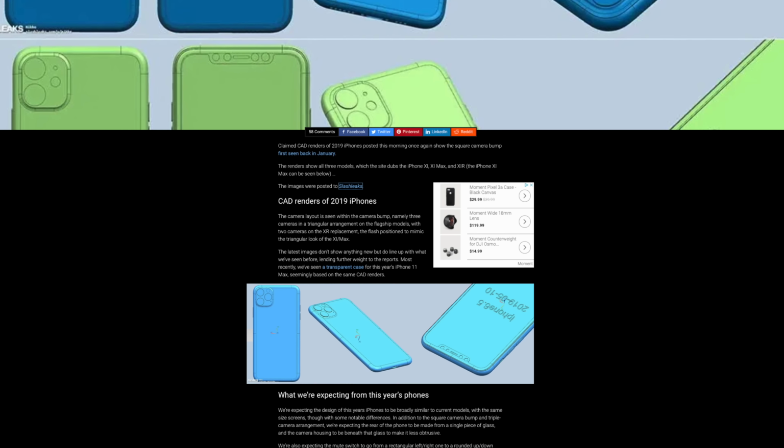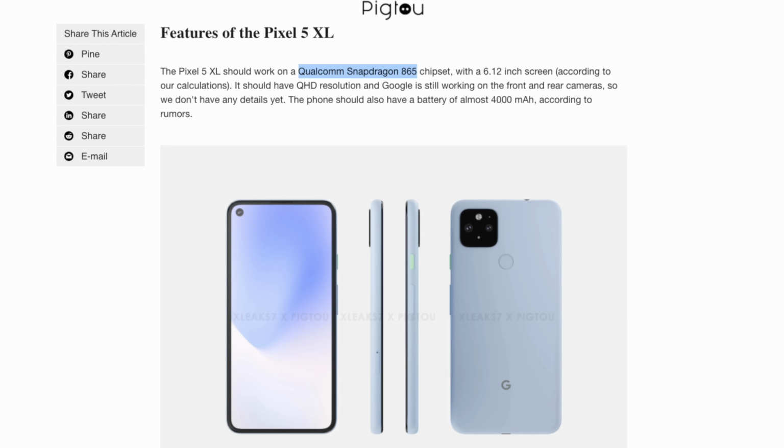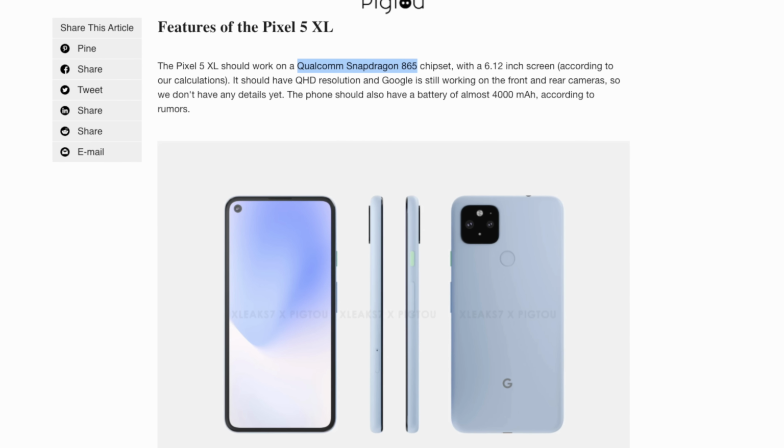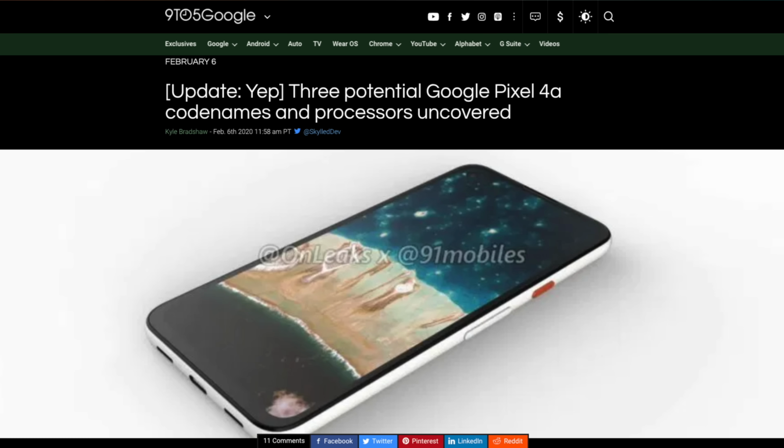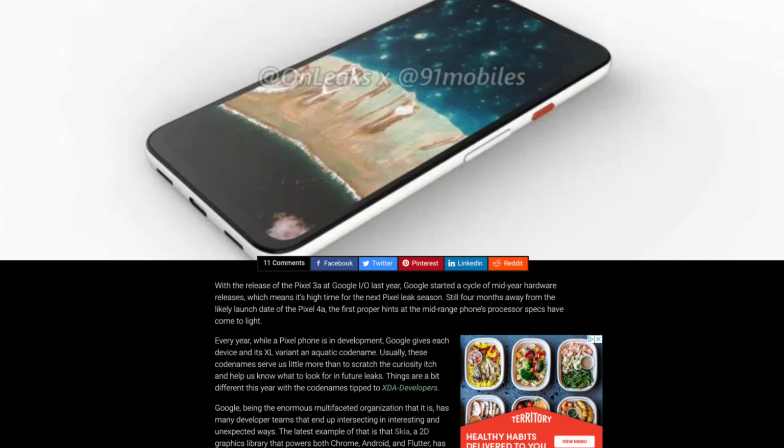The CAD renders don't provide every single little detail about the phone. It does give some general context, at least in terms of its physical size and maybe some of the ports and things like that. But what's interesting about this particular leak is that it tells us about what processor is inside. And it says that there's a Snapdragon 865 in it. But every single thing that has leaked out for months on end has pointed towards a 765 processor.